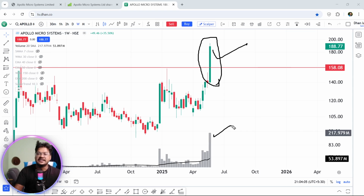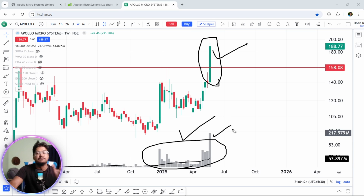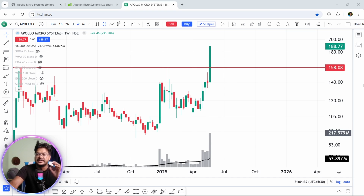And not only that, the previous candles actually have very good volume as well, and that is also necessary because we get to know that the volume is constantly increasing just before the breakout. That is also as important as the breakout candlestick volume. So keep in mind this thing. This is very important, and both of the criteria are being satisfied here. So that's why technically it is looking excellent. Okay, fundamentals wise the pledging percentage might be on the demerit side, but technically it is looking extremely strong.